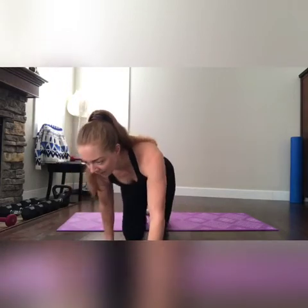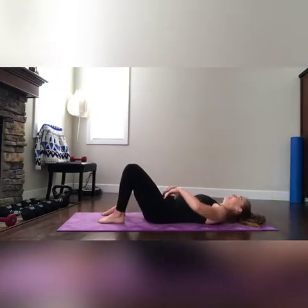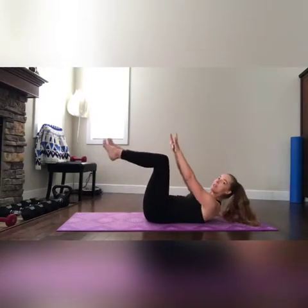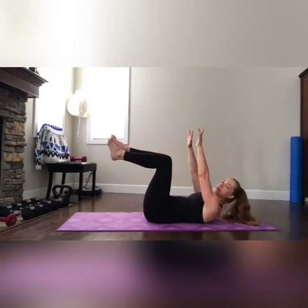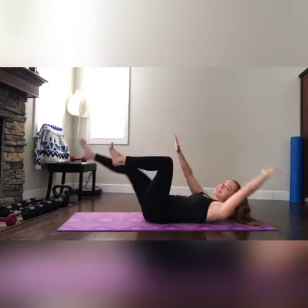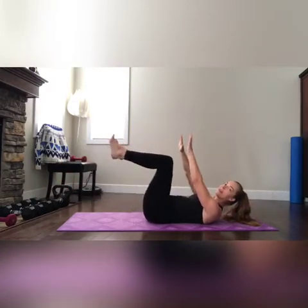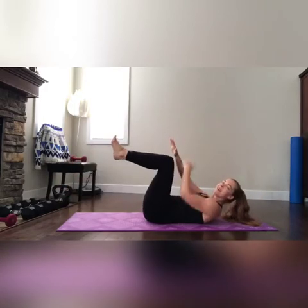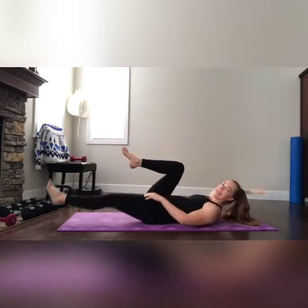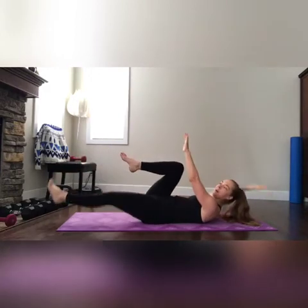Okay, team. We've got 5 seconds before we get started. We're on our backs to start for bird dogs. Shoulders are up off the floor, knees are at 90 degrees, arms are lifting straight up at the sky. We're going to take an opposite arm and leg, extending them out at the same time, pulling them back to center. Most important thing here is making sure that your low back is maintaining connection with the floor at all times. So you've got that belly button pulled in and up.